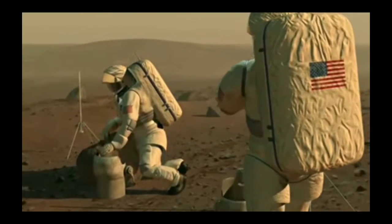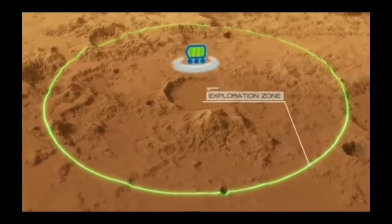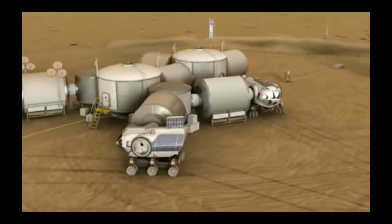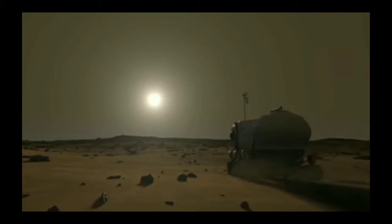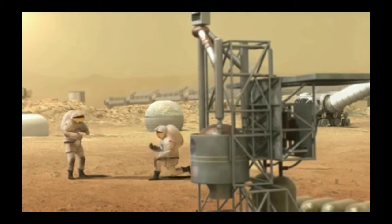A major step in this direction of planning has been the definition of what we call human exploration zones. This is a region where we will land, we will live, we will use resources in many different ways, and we want to go to a variety of scientifically exciting locations. Do it in ways that humans and only humans can do.